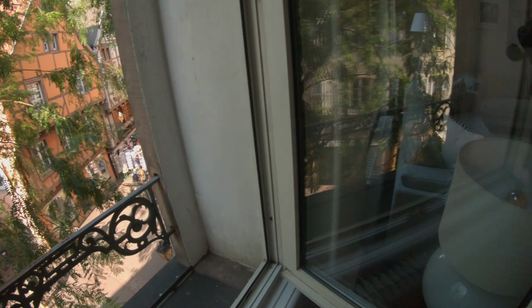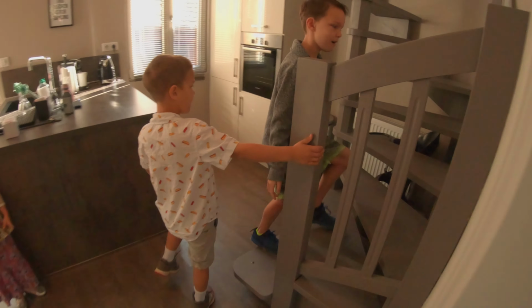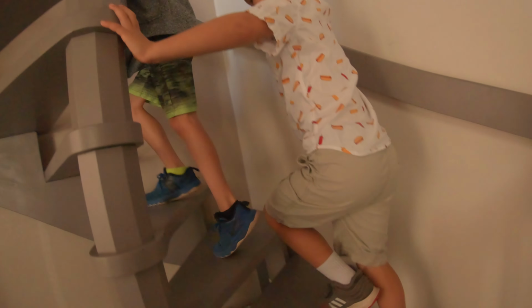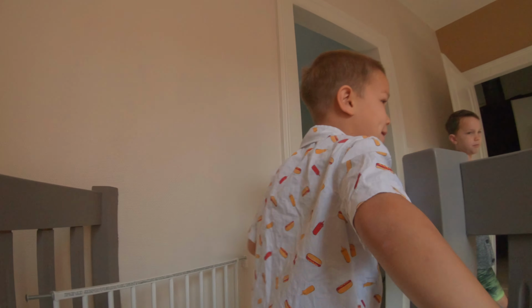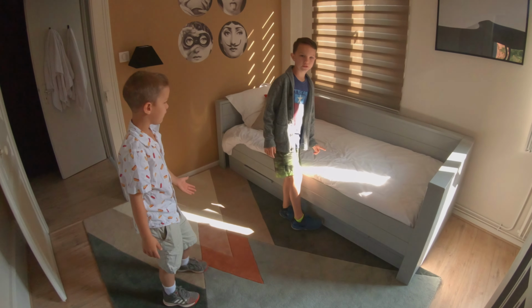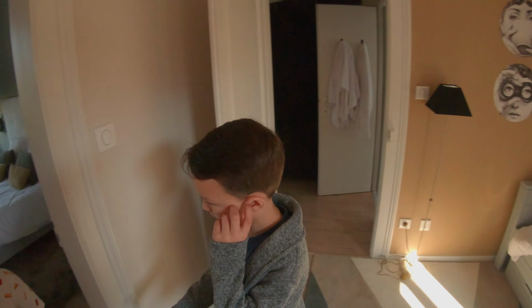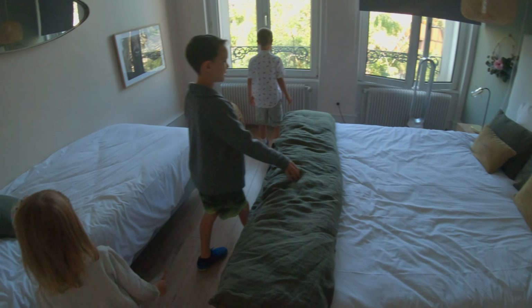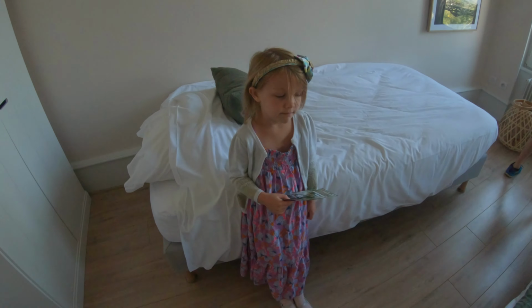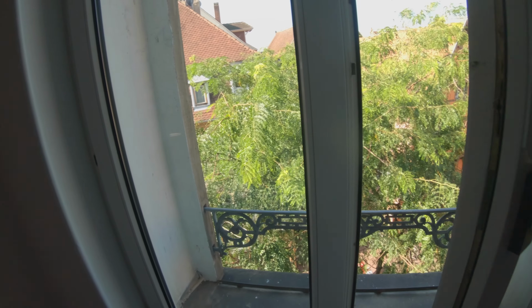And now let's go upstairs. There's a little tree right there. Oh, upstairs. And then we have here a trundle. Here's a bed under here. There's a bed. Then let's go in here. There's a chair. Here's a bed. This is a huge bed. And there's a church up there. Super cool.